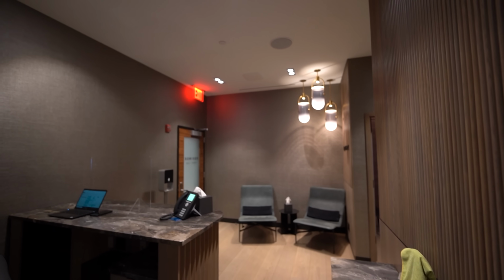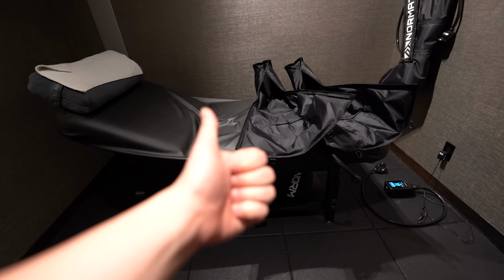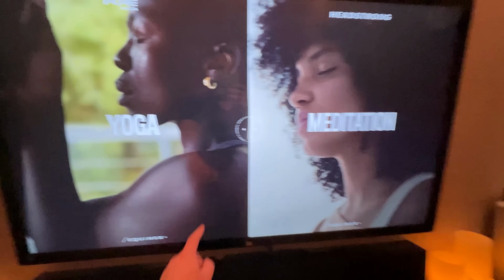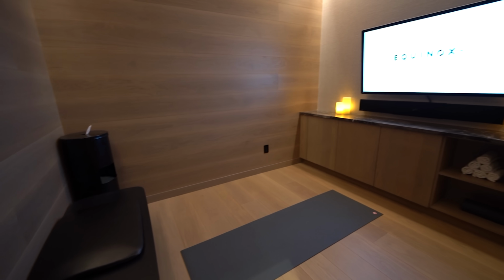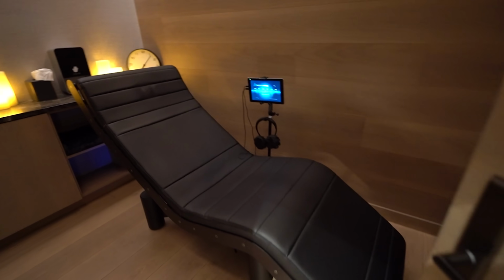Yeah, sure. Since it was pretty empty, I ended up doing 10 minutes at the compression boots at level 10, and then also did a yoga exercise for about 10 minutes as well. The yoga room does fit 2 people, but I think they're intending it for people who know each other, and the meditation room is only 1 person for the chair. Mandy ended up doing that by herself, and she was a pretty big fan.